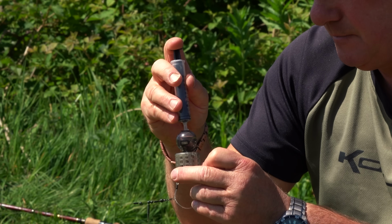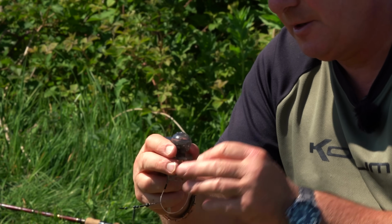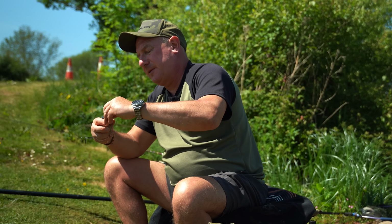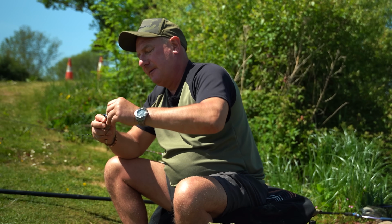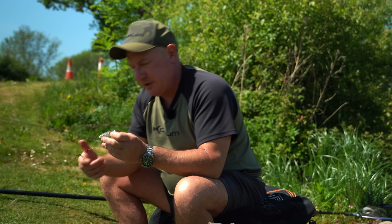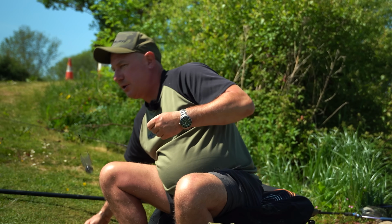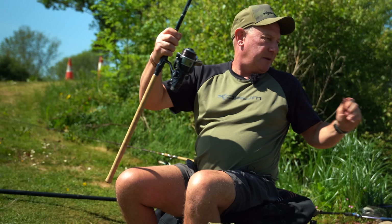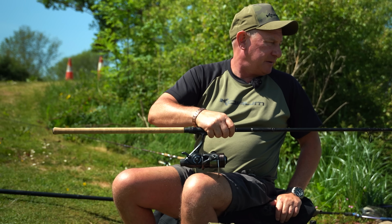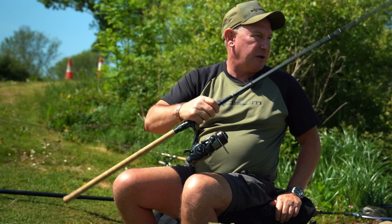Right, I'm going to go a touch more on this. So now I'll test that in the water before I cast it out, but I think that on its own with no ground bait in now should just slowly sink, and that is what I'm after with this particular presentation. Yeah, that's perfect. So that's just slowly going down.